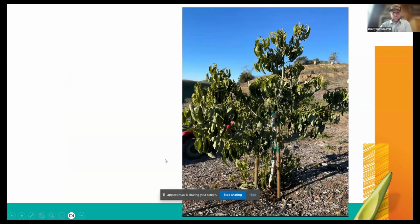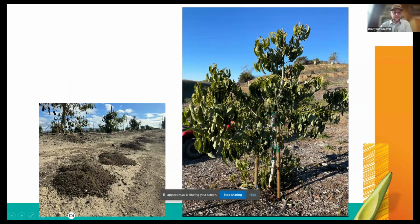How about this one? We have a wilting tree here on a newer development. We combine that with this picture. I'm sure everybody's got this one that they can figure out. This is gopher damage. Avocados are not gophers' favorite food, but they definitely do eat them. So it's something to be concerned about, and they can cause girdling around the trunk as well as complete devastation of the root system. So something that should be managed within an avocado orchard.